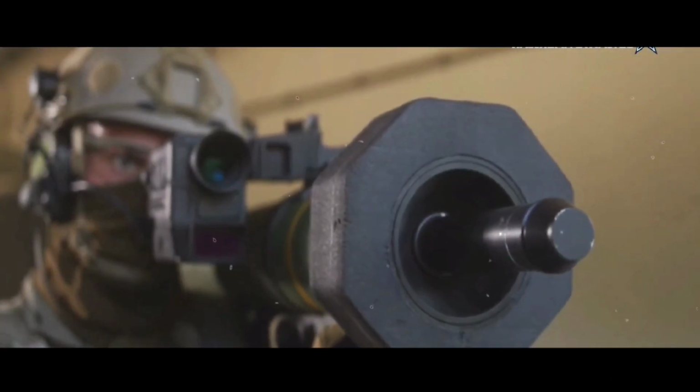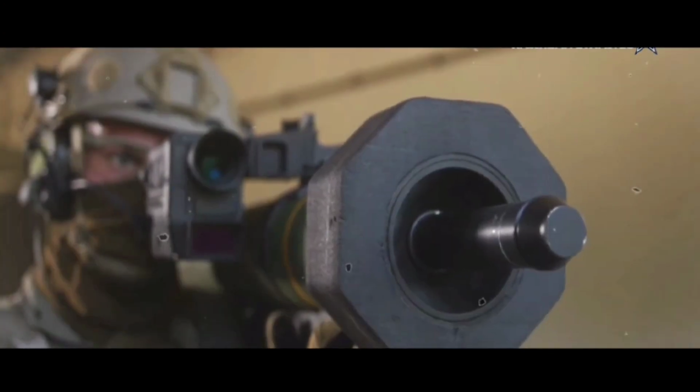RGW-90 ILUM with an illumination projectile offers 40 seconds of illumination across 500 meters, and RGW-90 smoke with smoke munitions provides 20 seconds of obscurity in the visible spectrum and 5 seconds in the IR spectrum. Both versions offer a range of 1,200 meters.